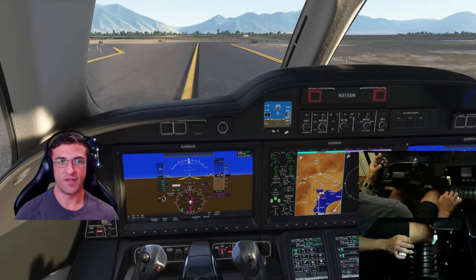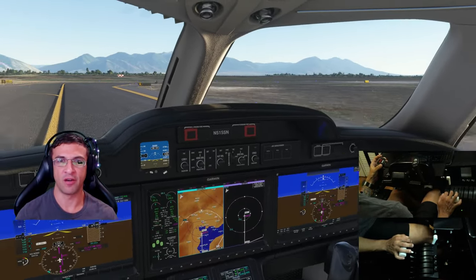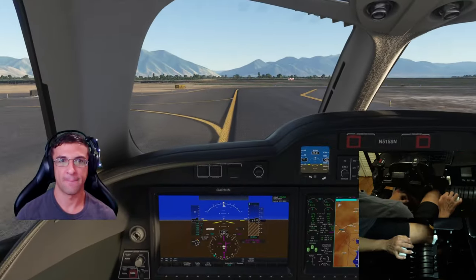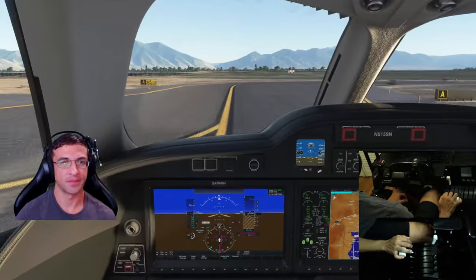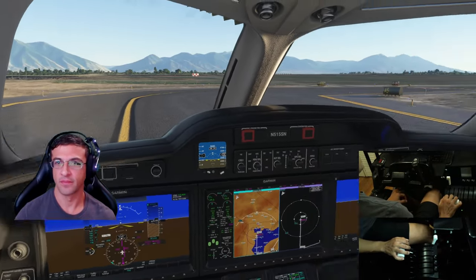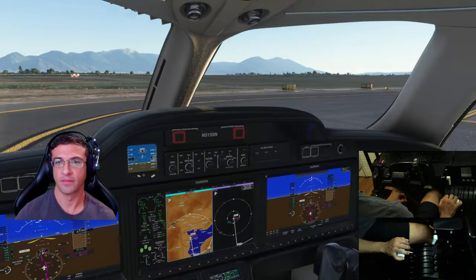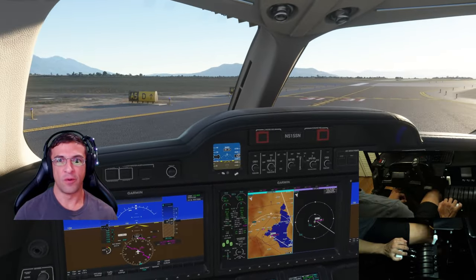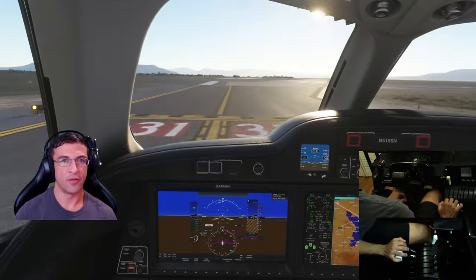Provo Municipal Traffic, Honda Jet 515 Sierra November is taking off runway 31, straight out, Provo traffic. All right, if we look straight out, I see nobody on final. Runway 31. We're clear down the runway.